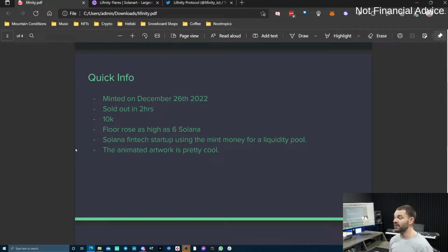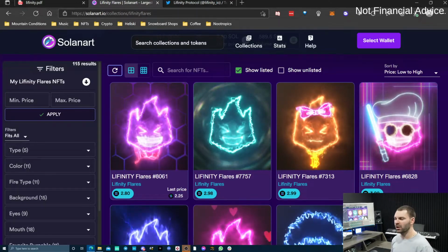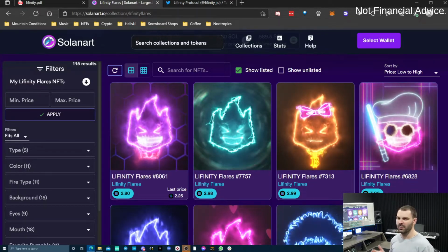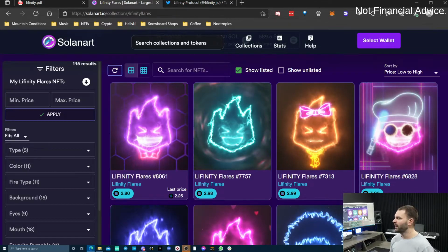Now, after the sellout, the floor actually rose as high as 6 Solana, and I believe the mint price was 1.5 Solana or maybe 2. I'm not sure exactly, but it was well below that 6 Solana mark. And currently, while I'm making this video, the floor price is sitting around 3 Solana, which is very strong. It's going to take some time for the paper hands to kind of shuffle out of this, but we'll talk about that more in a few minutes.